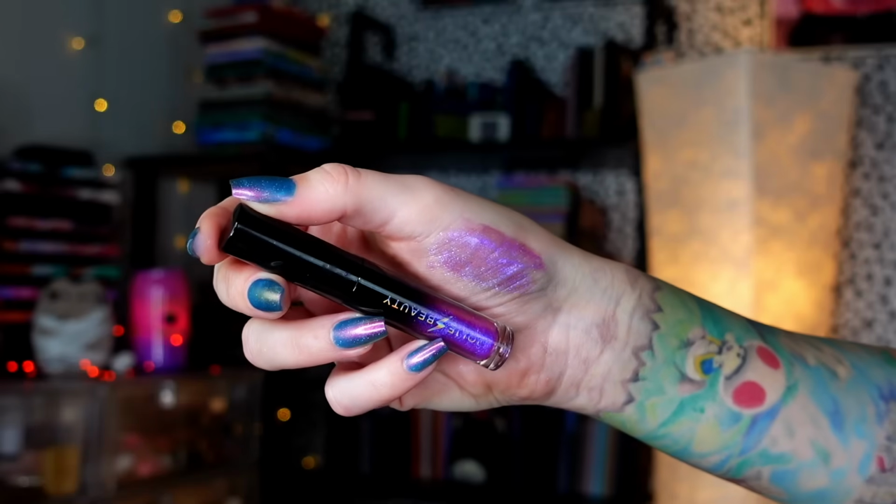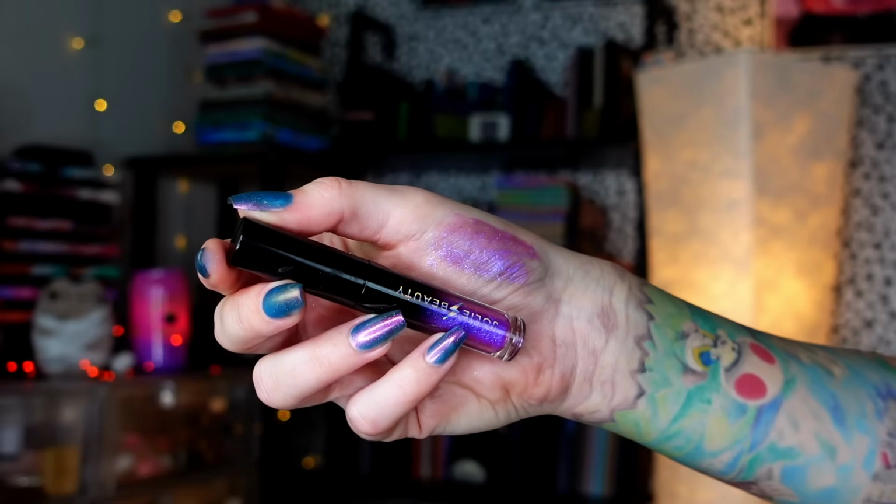This multi-chrome gloss in the shade Love Potion is so pretty. It is smooth in texture. It has a really pretty flash of color through it. I've really enjoyed wearing this one. I love pairing this with a darker lip pencil, even if it's just a darker mauve or something. I think it's really pretty. This is great. This is a wonderful lip product.